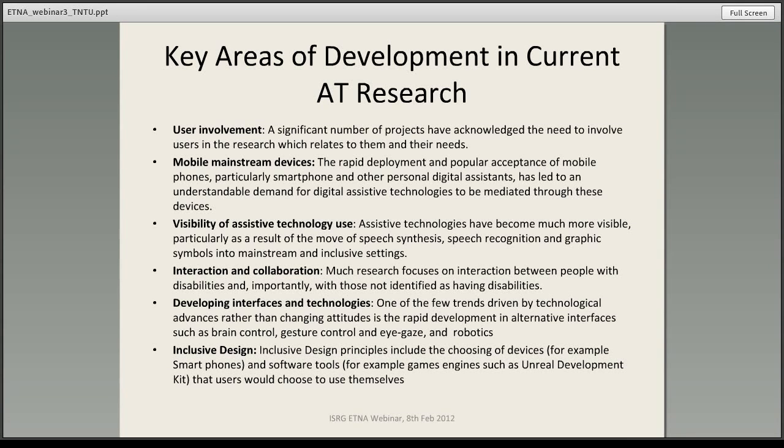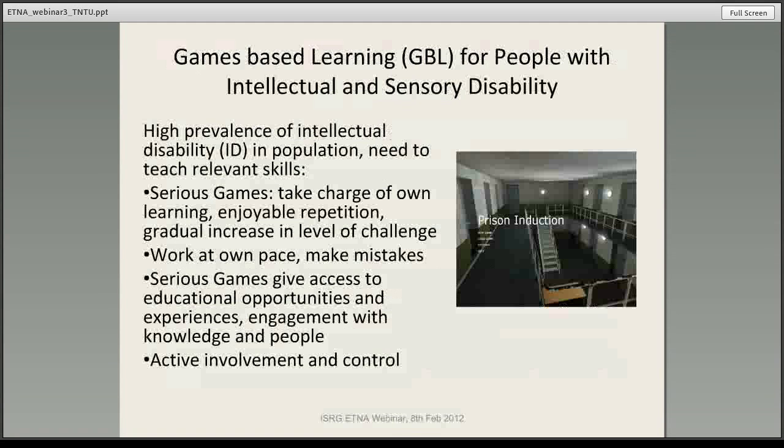Developing interface and technologies is very important. As we're seeing many people, we come on to this a bit later on, presenting in our special schools with profound and multiple disabilities due to the proximity of very good teaching hospitals with high degrees of neonatal survival rates. So we have to work very much harder in terms of interface devices, including BCIs, brain control, gesture control, eye gaze, and very much robot-mediated interaction and learning. And as I said before, our main approach is inclusive design.